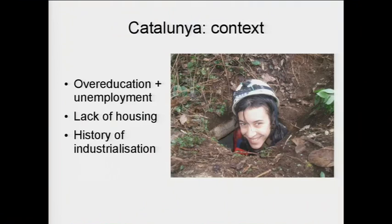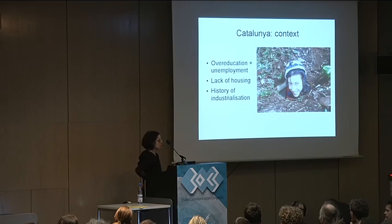So this is our context, and this is one of our members. She's trying to clean up a little water mine, we call it, to gather water when it rains. The youth right now in Spain and in Catalonia is living a very difficult moment. They are having more and more education, and there's less and less work. I don't know if you have met many Catalonians or Spanish lately. They are coming over more often in the north, like we started doing before.